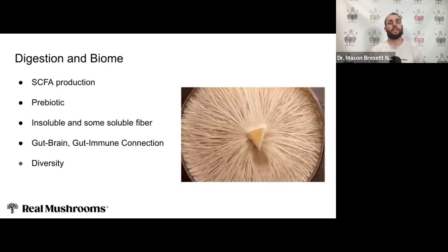And they have these different connections based on their mechanism of action working at that gut level. So there's the gut-brain connection, there's the gut-immune connection, and we know that our immune system is basically the majority of what goes on in our gut. And there's a gut-skin connection. So I think that mushrooms can really support creating a robust digestive system.